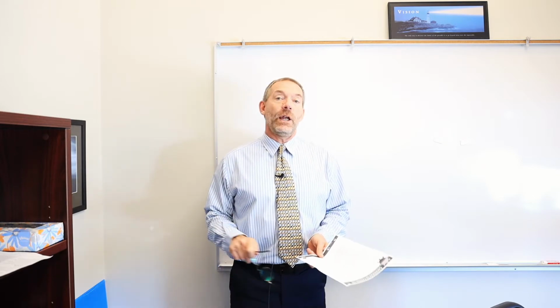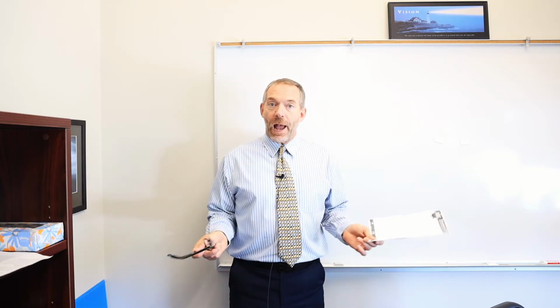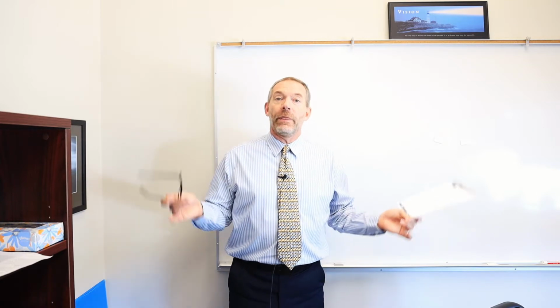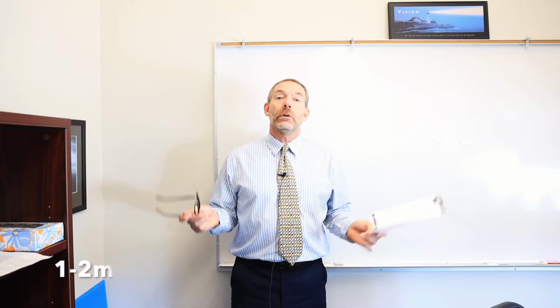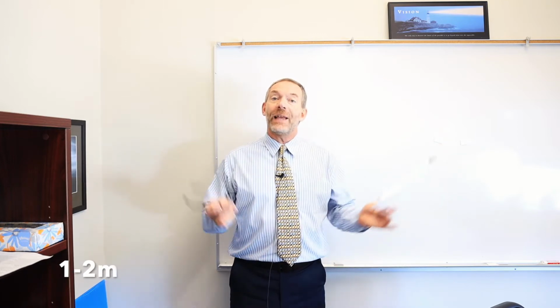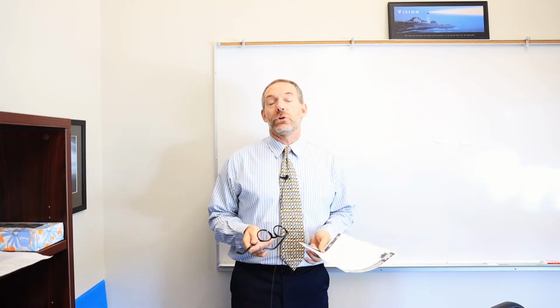So the first change you need to know about is that social distancing up till now has been defined as 2 meters or 6 feet apart. That has been reduced to 1 to 2 meters. So you shouldn't breach the 1 meter mark between people. However, that's now acceptable. So the length has shortened for social distancing.